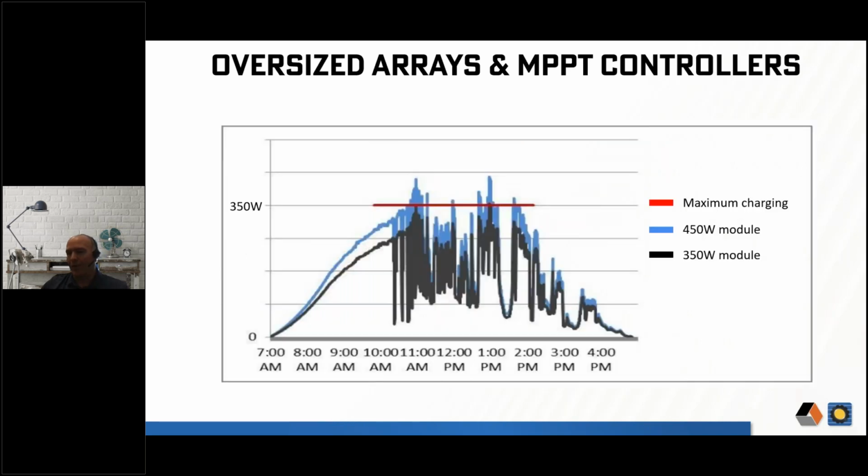So this graph depicts what happens on days with intermittent sun and clouds for the 350-watt and 400-watt modules. On these days, there's going to be little or no power shaving, and the extra power will serve the battery well with more energy harvest. On this day, for the 450-watt module, there's less than 1% loss due to power shaving. That's the energy above the red line. So almost all the excess power over the 350-watt module can be used for charging.